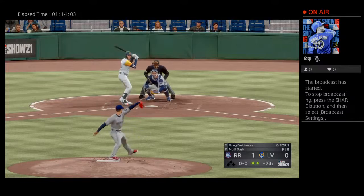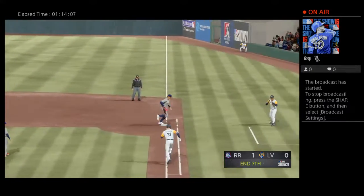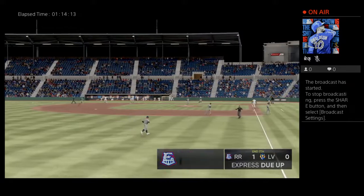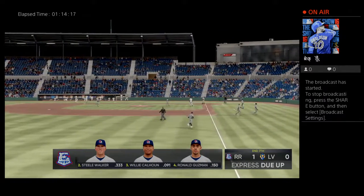To the plate now, Greg Deichmann, as he sends it on the ground to first. And he'll step on the bag himself, and the inning is over. So they go down without a whimper here. 8th inning coming up. The Express leads it 1-0.